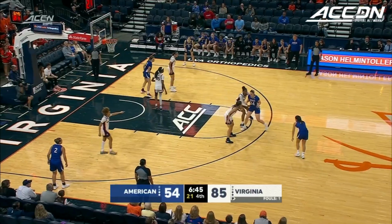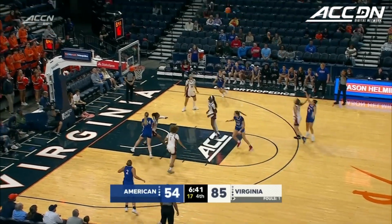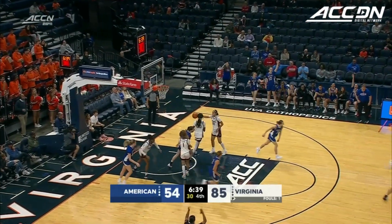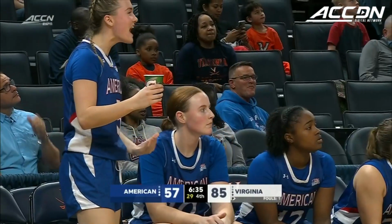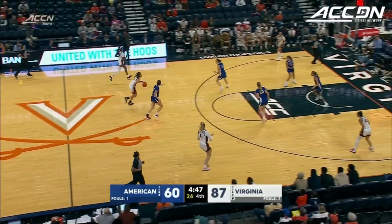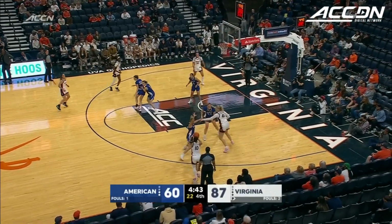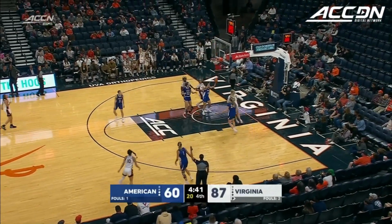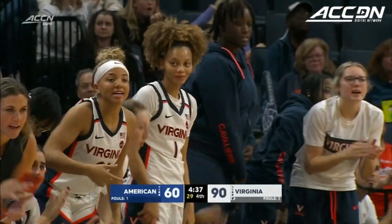And so total rebounding at a plus 15 for UVA, including a plus 9 on the offensive boards. It makes up the difference because this is an American team reminding you, trending toward what will be a third straight opening game victory under the Virginia head coach. You remember they took care of business against Maryland Eastern Shore.